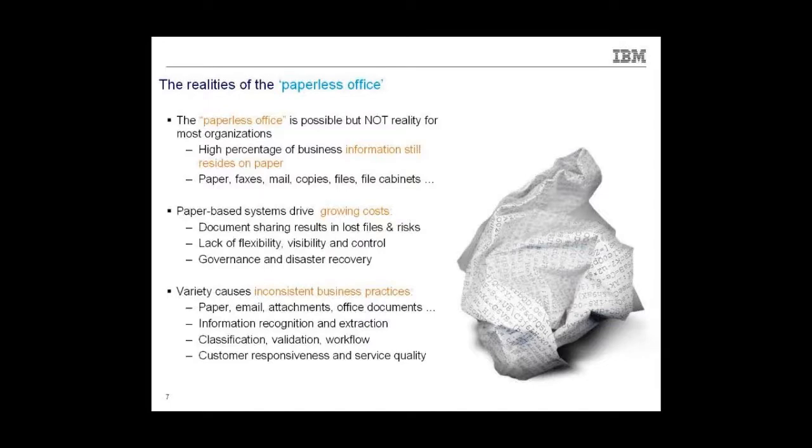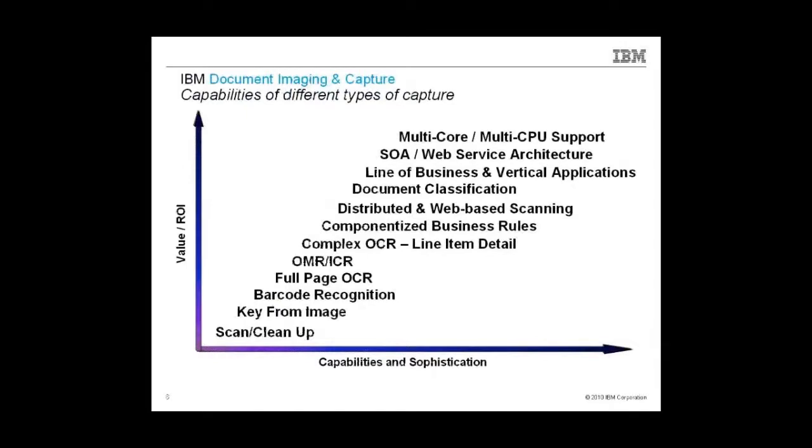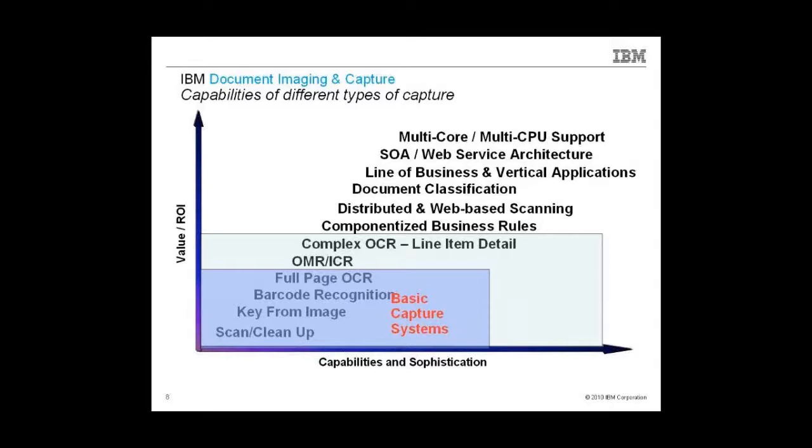So, paperless office, is it a reality? Well, most organizations probably don't think it's going to actually happen. You'll become paper light, but probably never paperless. And typically, there are the main reasons as what we just mentioned. So, converting paper documents itself to electronic formats, you need to be able to scan these documents and convert them into an electronic format. And scanning solutions, if you like, we have the capability of providing a basic capture system, which would do optical character recognition, barcode recognition, and we see that as a basic functionality.